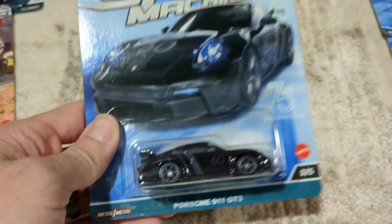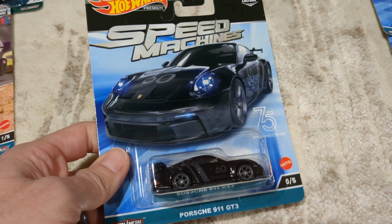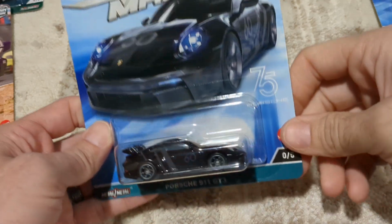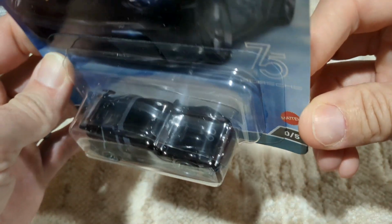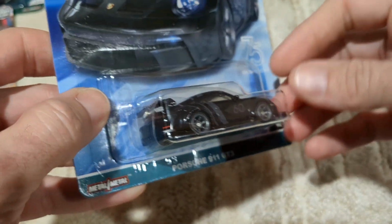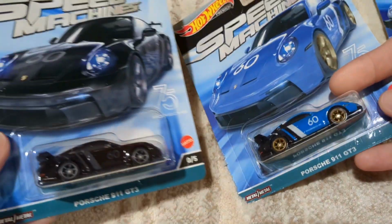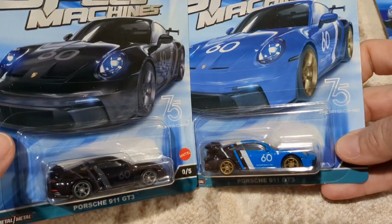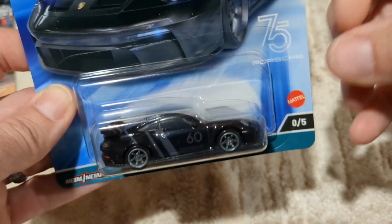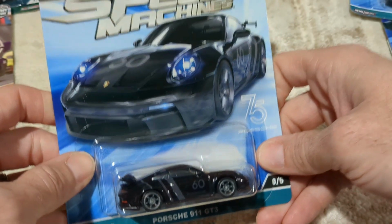All right, getting into some that we've seen recently from peg hunting trips. We have the Porsche 911 GT3. This is the chase from the Speed Machine set. Really love this. To be honest with you, a lot of times when I find the chases, I'm excited to find them just because of the rarity of it, but anymore, a lot of times I like the regular version better. On this one, I like them pretty equally. I think they're both really cool. Love this black with just kind of the gray. I think these wheels really pop here. Love the style of the wheel, the color against it. Definite smash for me. Going to keep that one.